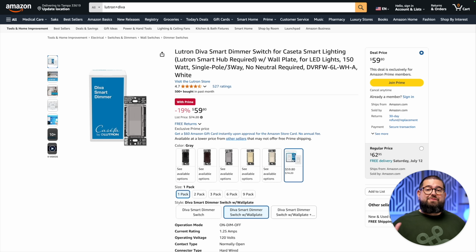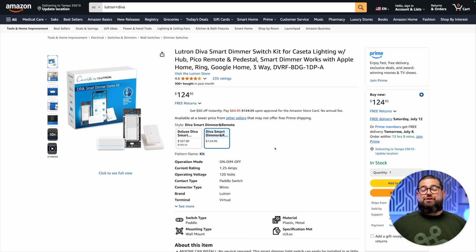Also, my favorite smart switches, which are from Lutron. They're just the most reliable. I'm still working to move all of my switches to these. They're on sale. The Diva Smart Dimmer, $15 off. And if it's your first Lutron product, there is also a hub required, but this will be on sale during Prime Day, so I'll link this below too.